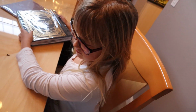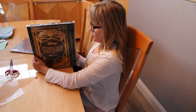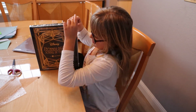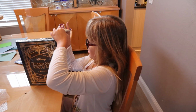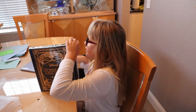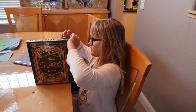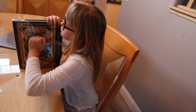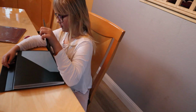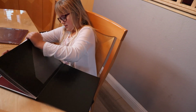I believe once you buy this, you can buy it in different lessons that'll actually come in the mail for you. You can see here it has Disney Technology, a School of Magic. And that's kind of the theme that you see throughout the game as you play it. You're actually in this academy and you're learning to become a developer, and it has that kind of look and feel to it. Inside the book, it has a lot of these different envelopes. So let's listen to Vivi.